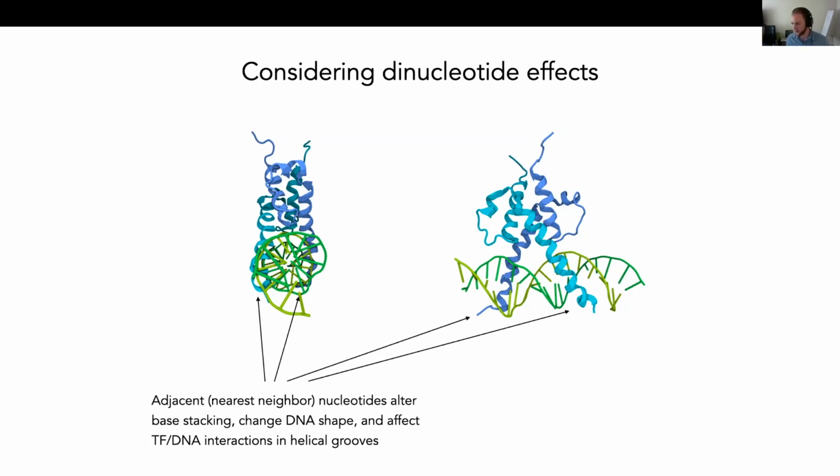And these are really important for determining the actual three-dimensional shape of DNA. And so I know that I've been presenting DNA here as a linear sequence of these letters, but it actually exists in your cells as this three-dimensional helix that can bend, rotate, compact, expand, and a lot of those shape properties are determined by the nucleotides and how they stack right next to each other.